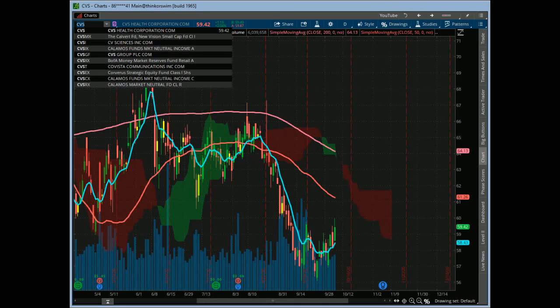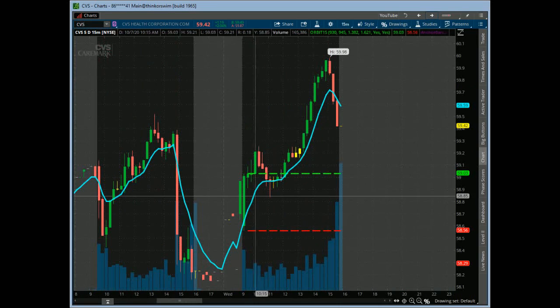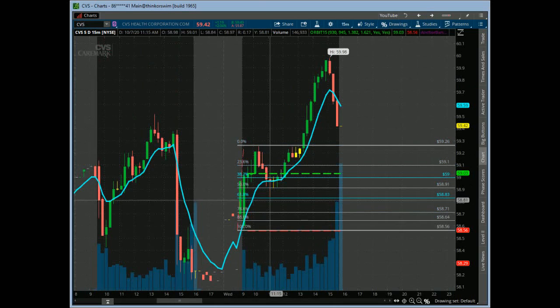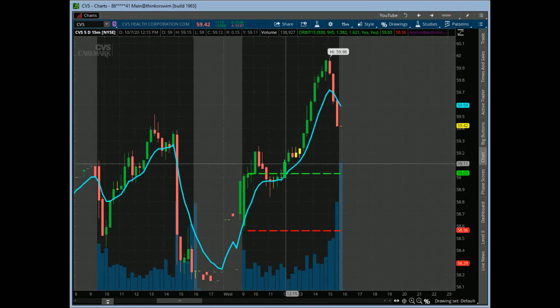CVS, one of our members bought the dip on this one today and did quite well on it. CVS sometimes can give some big moves, right? Came back on the retrace here at below the 15 ORB low, 618 retrace, right? Confirmed over the 15 ORB high, double inside 15, and worked its way up pretty nicely on CVS today, which is pretty cool. Not a name that you see all the time.